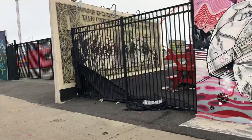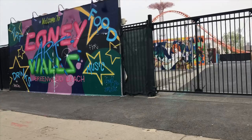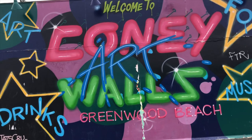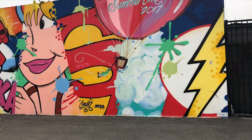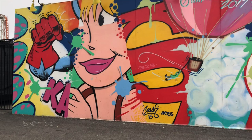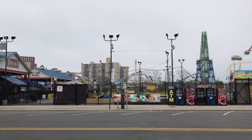Yeah, man, this all looks closed up. Welcome to Coney Art Walls, Greenwood Beach. Drinks, music. Sounds like somebody fighting down there. Summertime 2017. This is when they did this project. Crash. BR 163. There you see the theme park. Get all those rides in there.